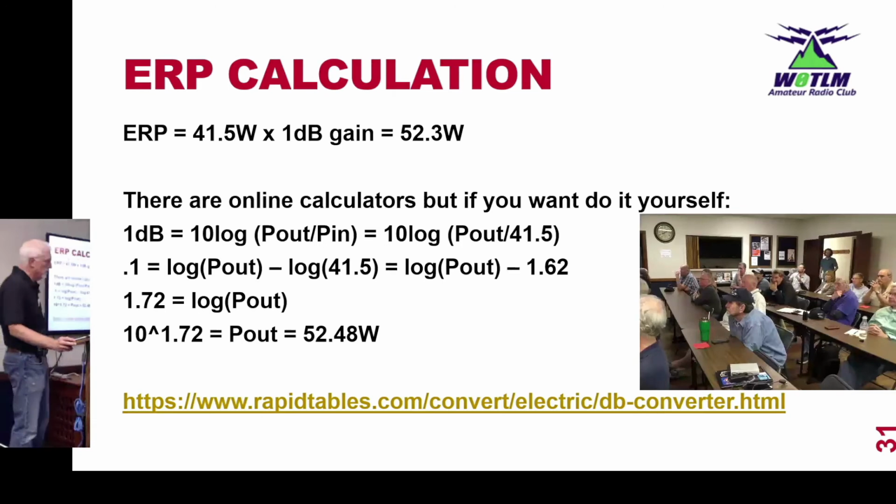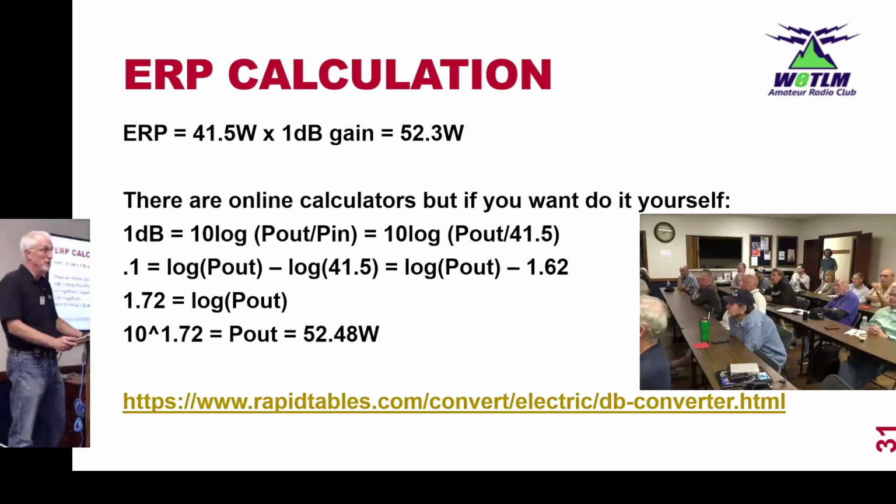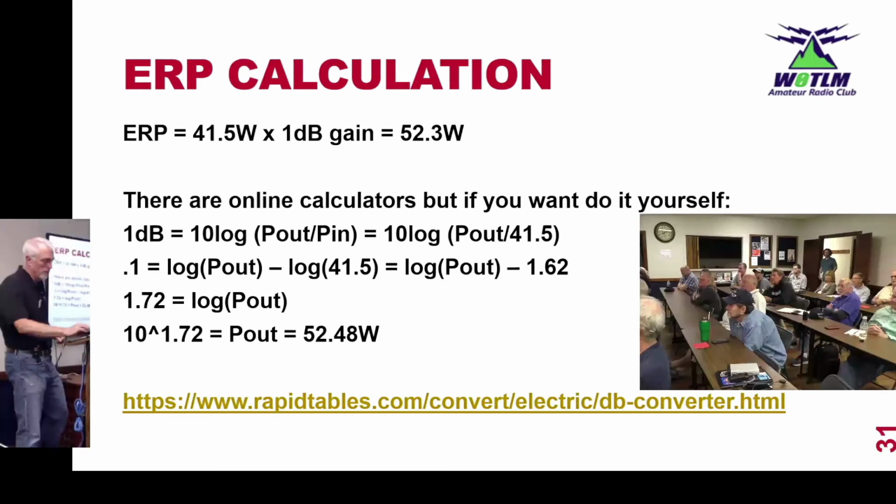If you want to do it yourself, for some reason I had to go figure out and make sure that I was putting good numbers in, and I did calculate it out, and you have to remember your high school advanced calculus to remember how to use the log rules, which I had to go pull out some really crusty old books to figure out. But my ERP calculated at 52.48, and this is rounding errors. And again, links to help do that conversion.